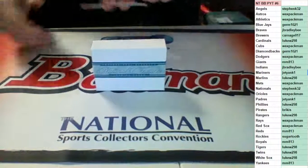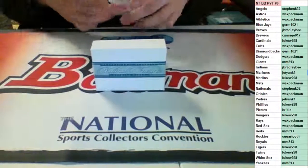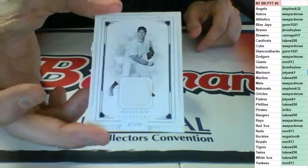Jersey card out of 99 for the Cleveland Indians. Bullet Bob Feller for the Indians. Bullet Bob Feller out of 99. That's going to Jay Brad. Bob Feller.